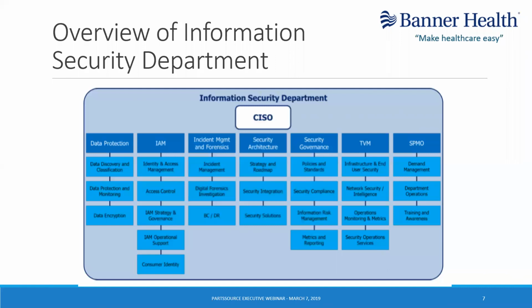There's a threat and vulnerability management team that develops and executes processes to better manage vulnerabilities and anomalies found in the information system. That team works very closely with one of the teams structured within the tech management group, so they can communicate around the vulnerabilities and also remediate those efforts. We also have the Security Program Management Office.